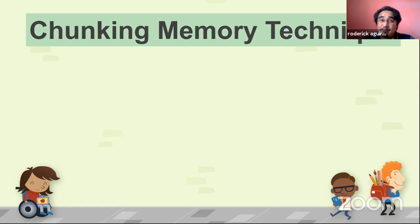So we have a minimum of 5 to a maximum of 9, with an average of 7. So when we come up with elements, say a slide, we need to make sure that the concepts and words that we present there should not exceed 9 in terms of chunking. All right.